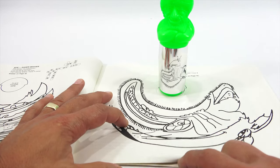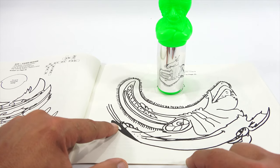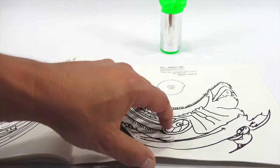Oh, yeah, I see it. I don't know what it's doing. There's his nose, the tip of his nose, and flick the page. All right, well, you really got to get into this, I guess.